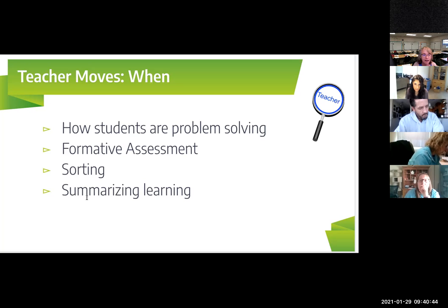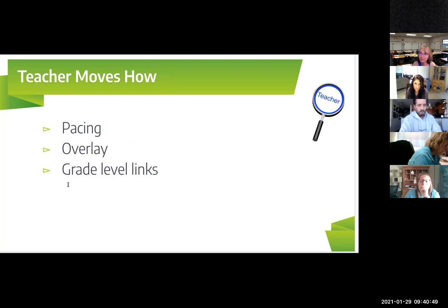So we're gonna do the how, but we're gonna do that a little bit fast. Pacing, overlay, which is an amazing tool for formative assessment. Yes, it saves the results. Teachers can go back in later. And we're gonna talk about grade level links.